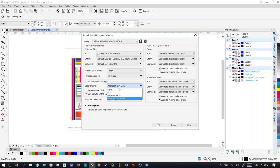We've got the Microsoft ICM CMM model, which is the one that we use. And the reason for that is it's the only one that actually allows for cross transfer between Corel and, for example, the Adobe apps. So you might find that somebody is doing something in Illustrator, passing it on to you in Corel. And of course, Corel is very friendly with input and output formats. We don't work in a bubble, so you'll need to be able to do that, and that color management module is going to allow for that transfer to happen effectively.